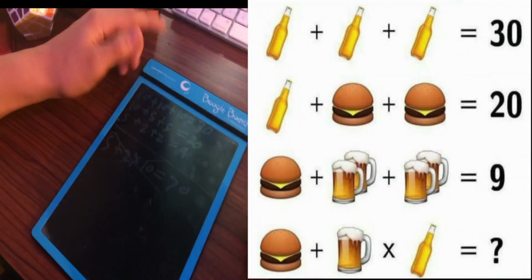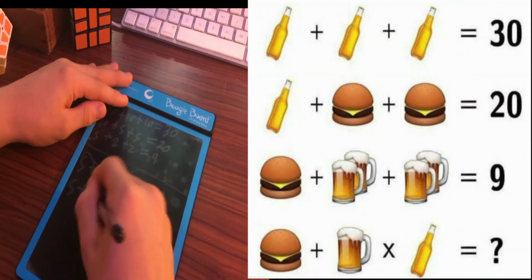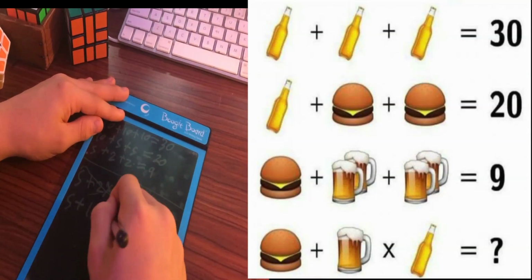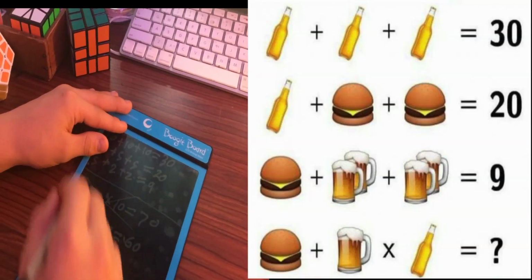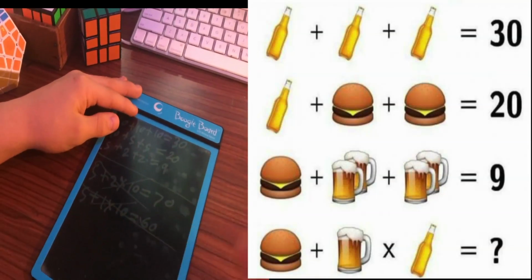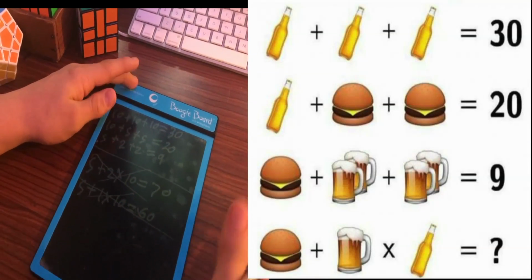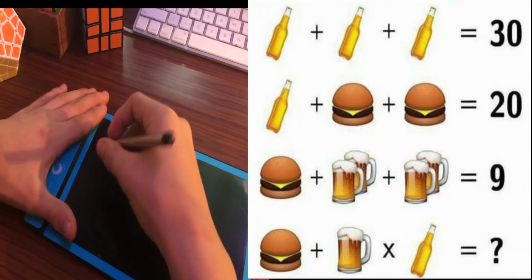Don't do that. Next one is to actually see 1 beer times 10. And here's where they get 60, which is 5 plus 1 times 10. 60. That's wrong as well. This is how you properly get this, by using the 8th grade term PEMDAS.